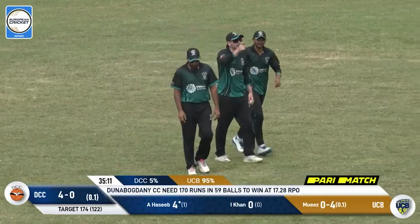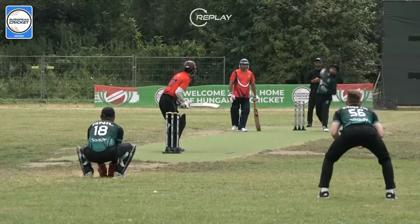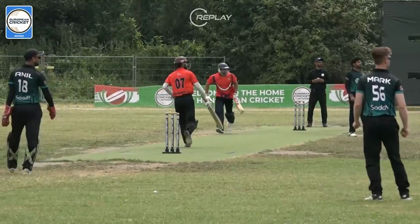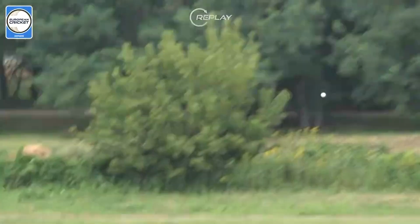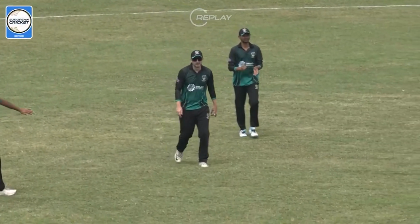So Hasib has a very short stint out in the middle, hits a 4, and then gets out off his very next ball. Just cramped for room there. Didn't quite free his arms. And it goes up to the fielder, recovers, superbly taken.